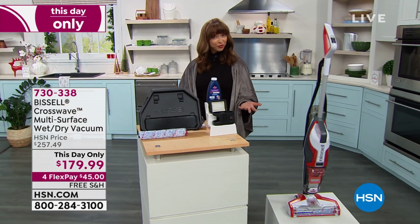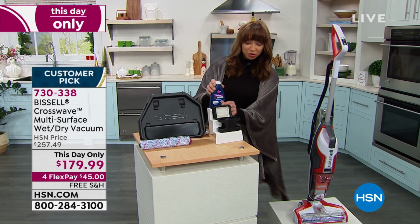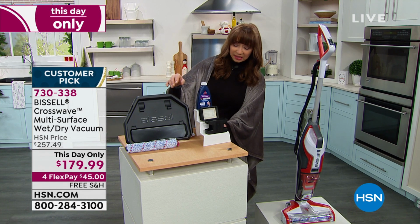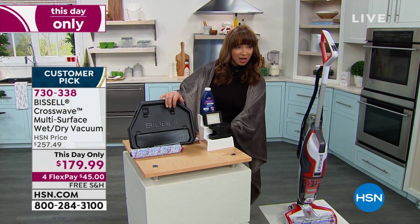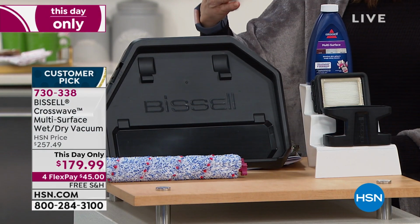You're getting the extra filter. Again, nobody's doing the price. You do get your cleaning solution. You get your great little holster for attachments. And then you also get what I call the little garage, and this is where you can clean it, which I think is genius.